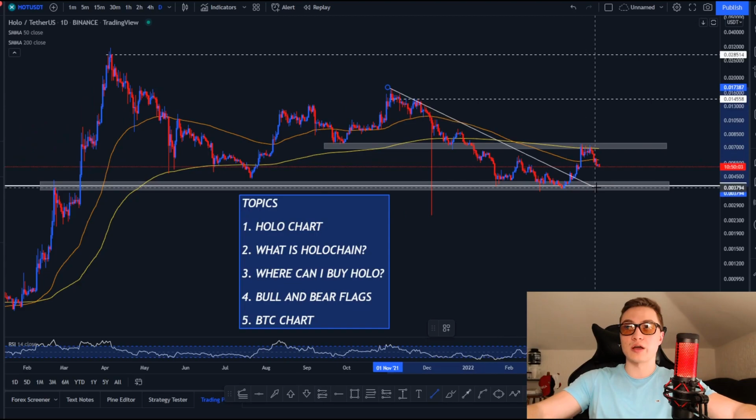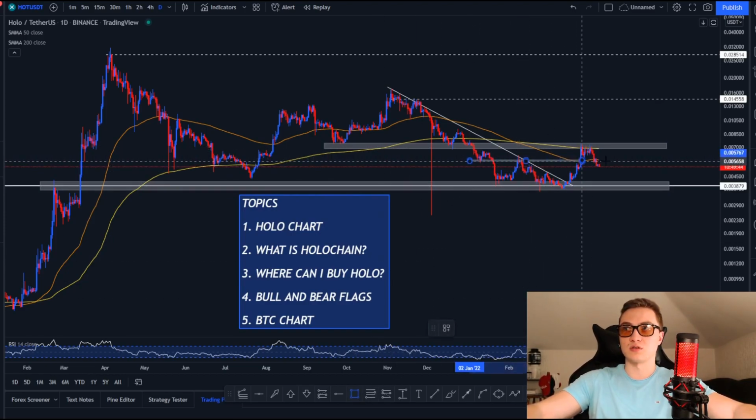Now, what's HOLO gonna do? Well, this is what I kind of expect. We had a nice downtrend line that we broke out, right? We had a nice fat zone of resistance around the $0.005 mark right here, which proved to be very, very strong support. So I said resistance, I meant support. And we broke the previous lower high. This is the previous lower high level.